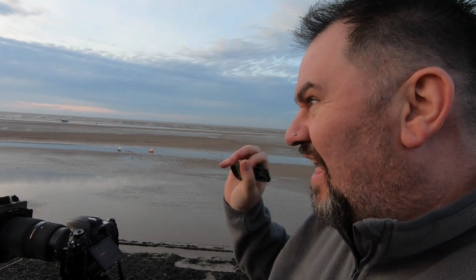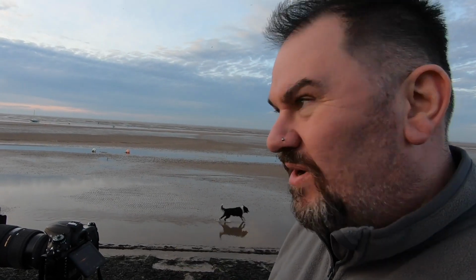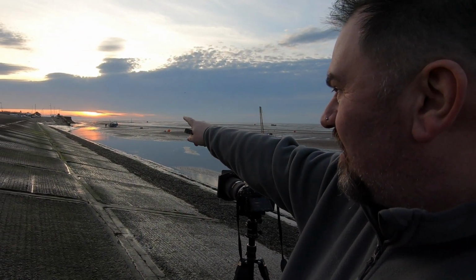Very different sunset to what I was expecting. I've changed composition, stayed in the same place. We've got the Snowdonian range, and the light that's dropping down now is just amazing. Using the stream as a leading line, taking you through to where the boat is.